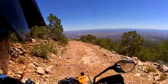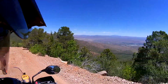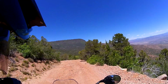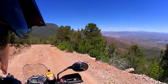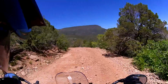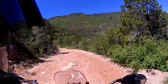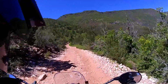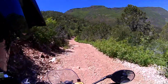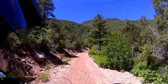Steep, loose rock. You gotta stop every once in a while, take in some viewage. Let's move on, shall we? As we head down in elevation, it's warming up. It's probably 10-15 degrees warmer than it was on top. When we were up above, it was probably, I don't know, 60 or so. I bet you we're well into the 70s.